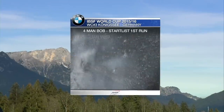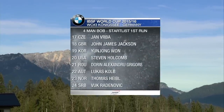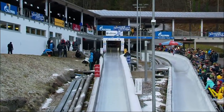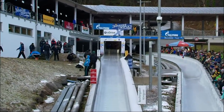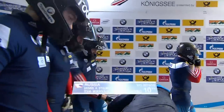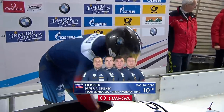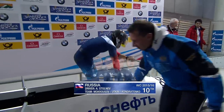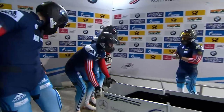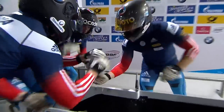Then there's a three-week hiatus before we start racing again in Lake Placid at the beginning of the North American swing. 24 sleds in our field, 20 fastest go through into the second heat. We get our last pre-Christmas race underway with Russia's 28-year-old Alexei Stulnev from Pavlovsk, former two-man silver medalist in the junior worlds. And he's 12th and 7th in his first two races.